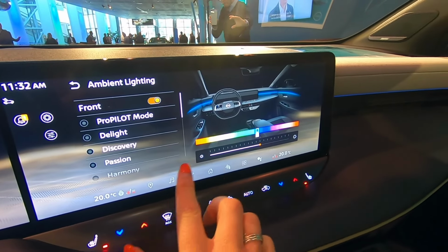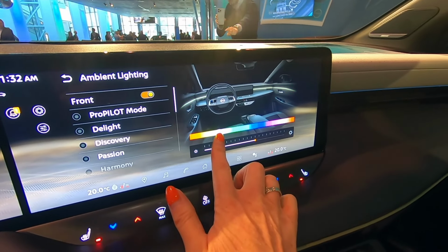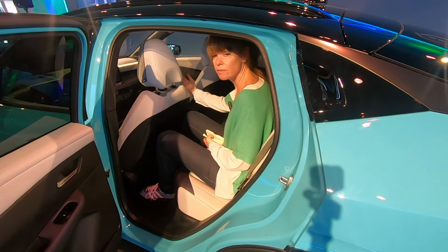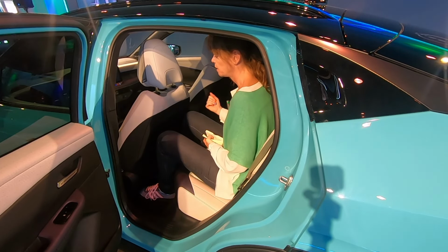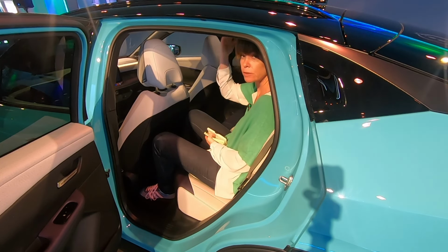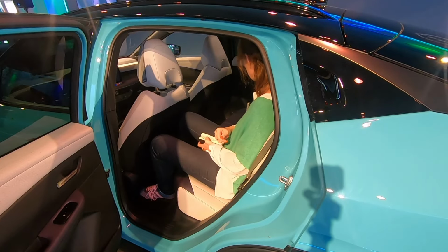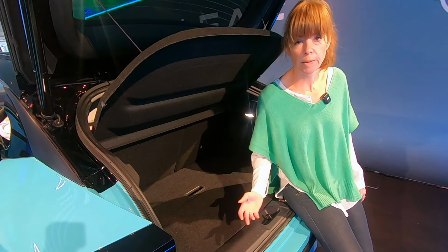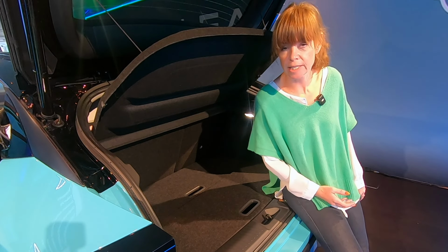There are also 50 different colours for the ambient lighting. There's plenty of room in the back, given that this driver's seat is set right back. And despite this sloping roofline, I've still got more than enough room. I think you could comfortably sit 3 adults in the back of this car. Boot space has a 437 litre capacity.